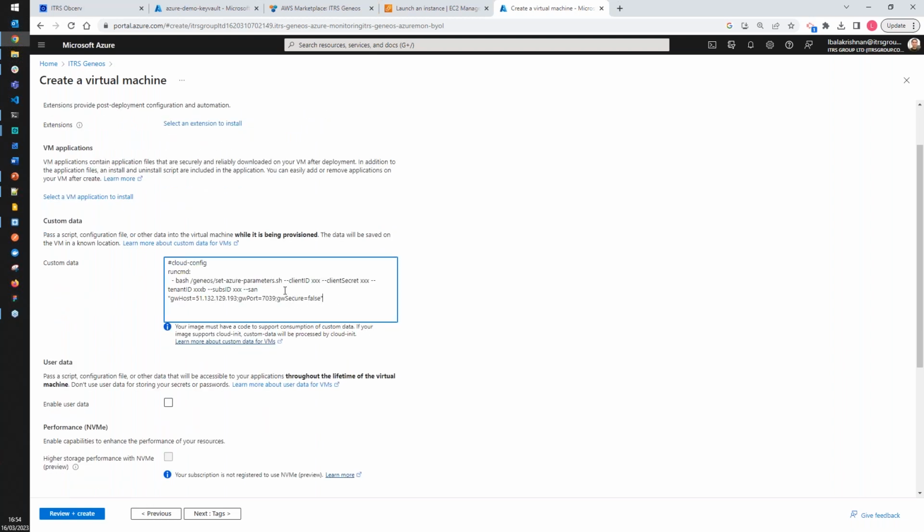In the case of Azure, you can actually pass the credentials via the user data or custom data. I guess it's not as secure as the AWS option, which looks at your profile and gets it from there. But this obviously makes it slightly easier. You can pass those credentials straight to the plugin and not necessarily have to set up a profile to do it. So I'm not going to create this VM since we already have Azure monitoring in place.